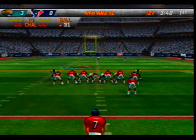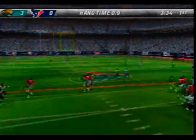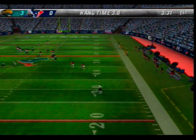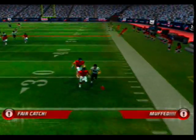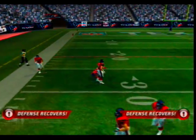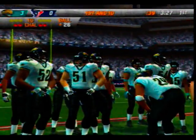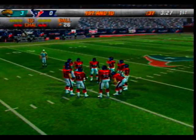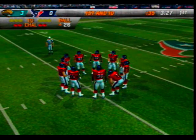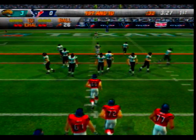Harmon lines up deep for the punt return. And he waves for the fair catch. The Texans scoop it up and give it right back to them after the fumble on the punt return. I'll tell you, when you're returning a punt, your number one priority is to hold on to the ball. And your defense just made a good stand, and the offense is set to come in and make something happen.